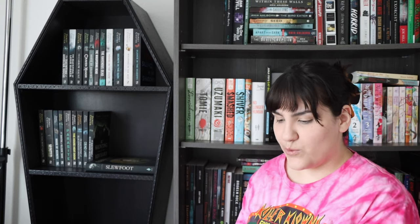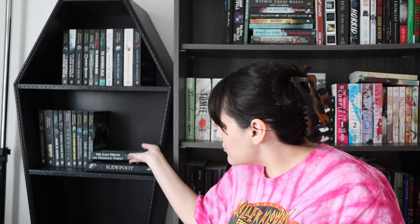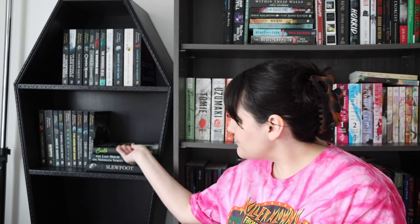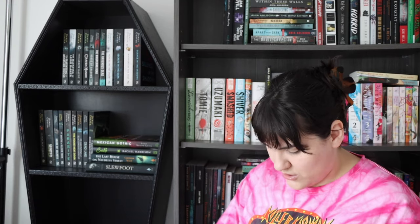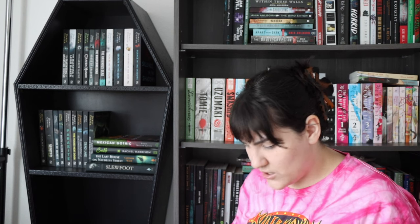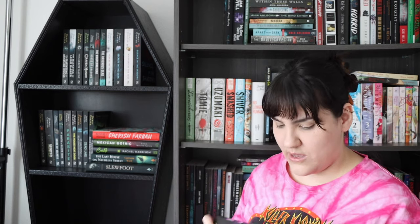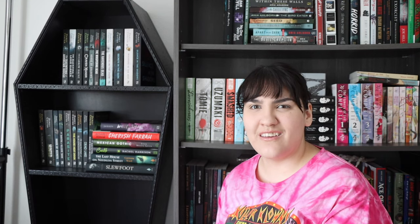And then I'm going to put The Last House on Needless Street and Cackle and Mexican Gothic. And we're also going to stick Cherish Farrah right here and White Smoke. I think that looks pretty good.